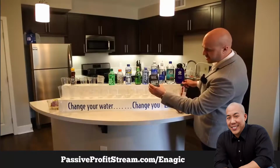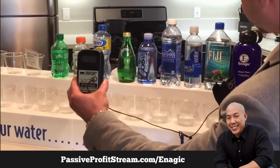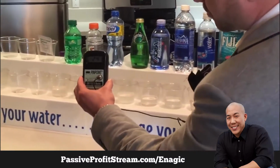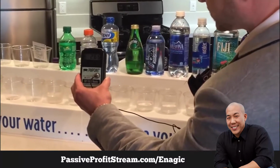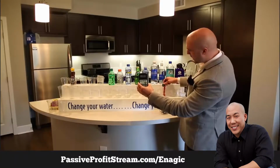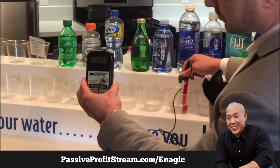As you see, I placed it in Kangen water, and it's a negative 550. Here we have Fiji, and as you see, Fiji drops all the way down to a positive 230, 240, still rising, 250. As you see, it has oxidation. We want that negative ORP. Here's smart water. Same thing, positive 280. Here we have Aquafina. Same thing, positive 290.